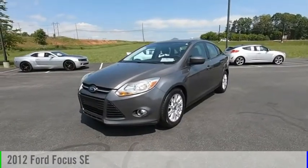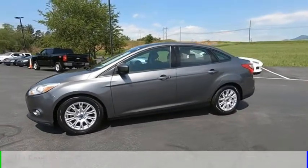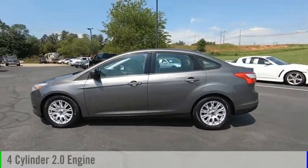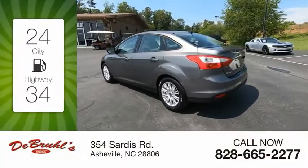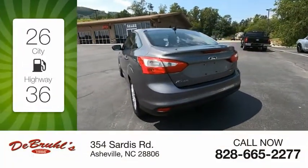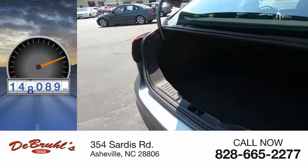Stop by and take a look at the 2012 Focus. This vehicle is powered by a front-wheel drive, 4-cylinder, 2.0-liter engine. Great fuel efficiency saves you money by requiring fewer trips to the gas station. This vehicle has less than 150,000 miles.